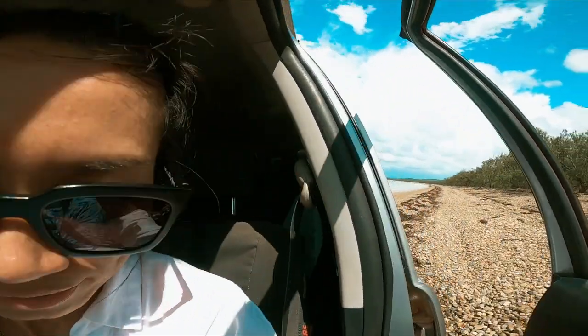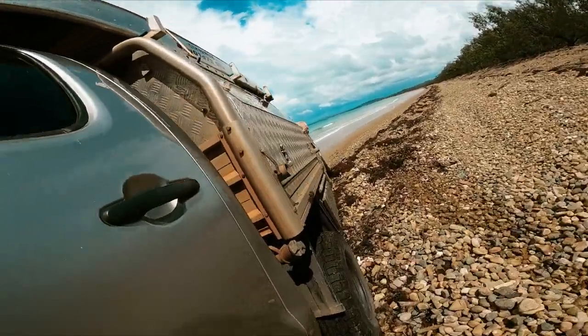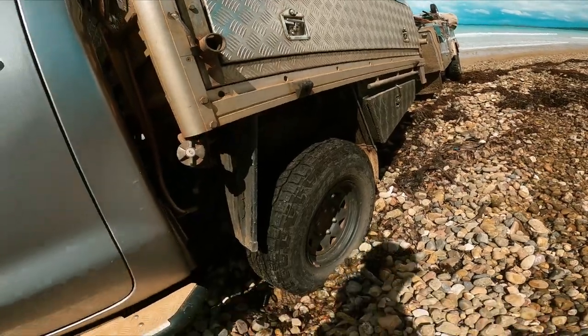Got bogged. Sasha got bogged and he's very angry now. Let's see what we're gonna do next. Oh! Ta-da!